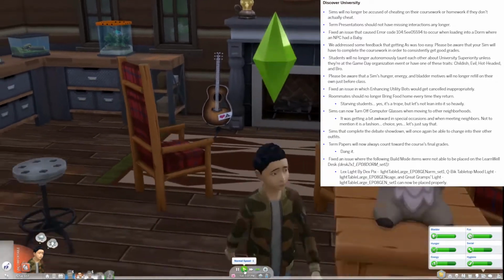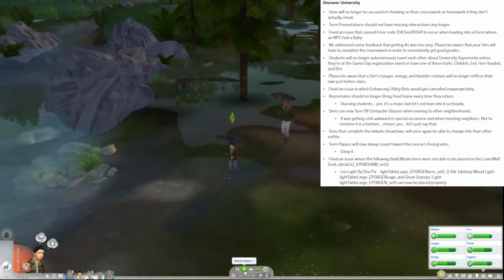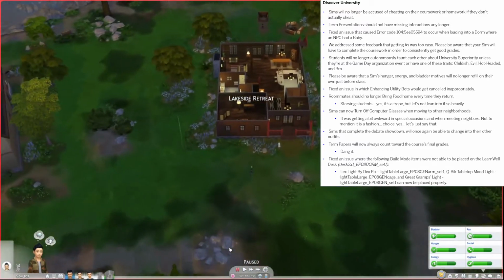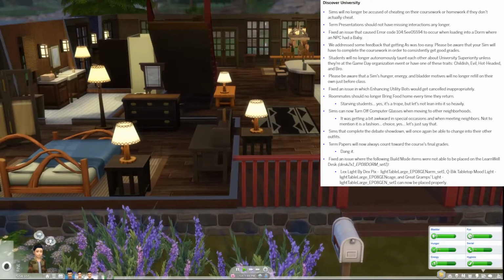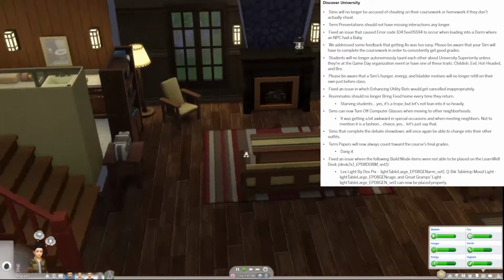Please be aware that a sim's hunger, energy, and bladder motives will no longer refill on their own just before class. Darn it, I kind of like that one. Fix an issue in which enhancing utility bots would get canceled inappropriately. Roommates should no longer bring food home every time they return. But I liked that. It was always like turkey everywhere, but I was down for it.